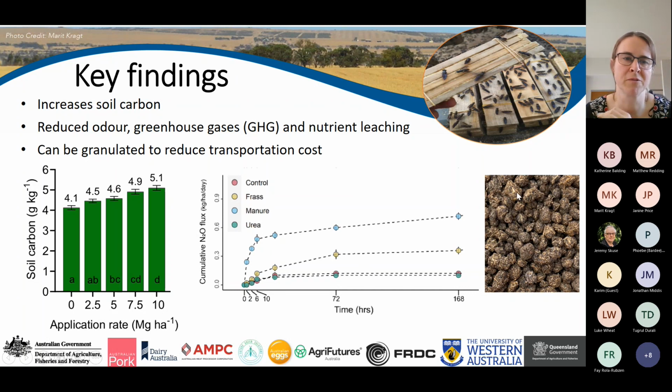A final thing we looked at was whether we needed to granulate the frass product, because it's quite bulky, to reduce the transportation cost. This shows a picture of one of our granulated products. So there is that opportunity as well if you need to do that. And we also looked at pelletizing them.